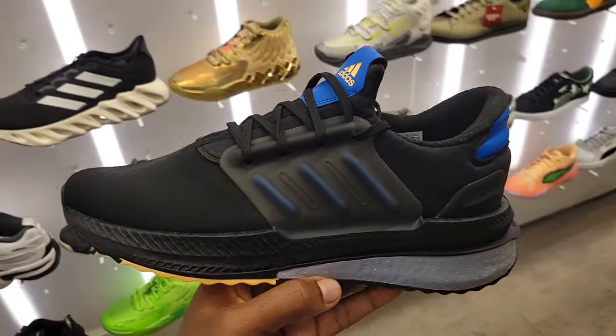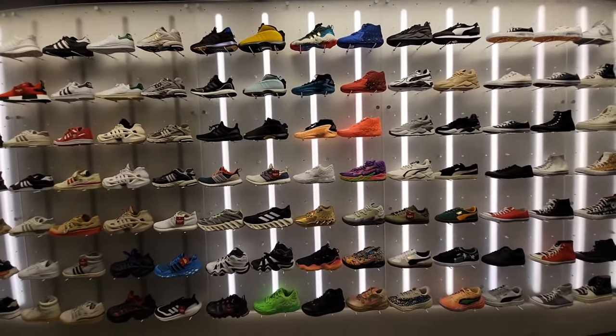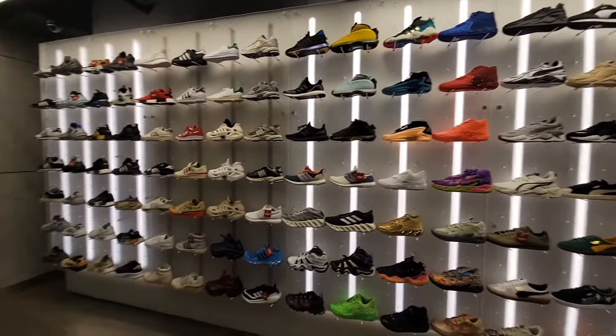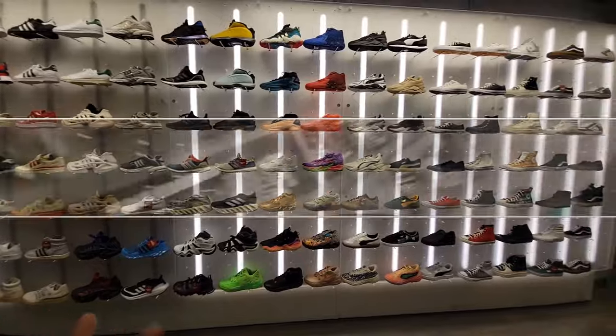This Champ Sports definitely has a great selection of sneakers. The AE1s and both colorways, the Puma MB03s, some Trae Young 3s, as well as some nice Pumas. Nothing that we haven't really seen already, but let me know what you guys think about the selection here.